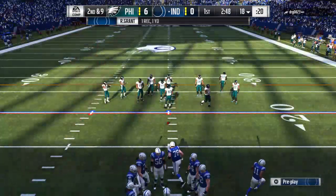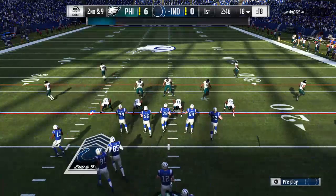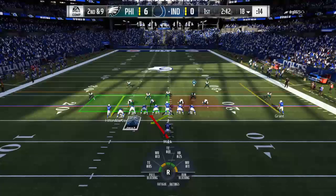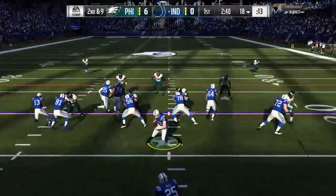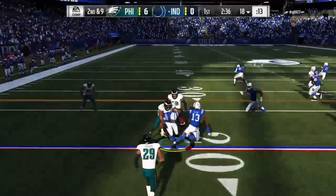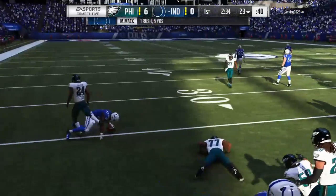It'll be 2nd and 9. Now, Charles, what's the mindset here offensively? You gave up the touchdown pretty quickly. Would it have changed if you had gotten a stop and it would be 0-0 right now, or no? I wouldn't think so. I think in most cases, just down a touchdown, you know, I mean, we're just getting started here. It should be a long way to go.